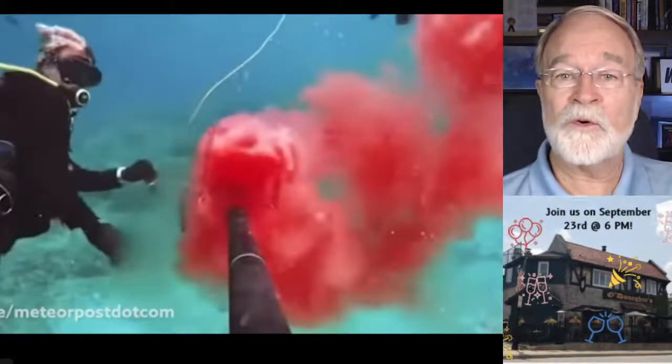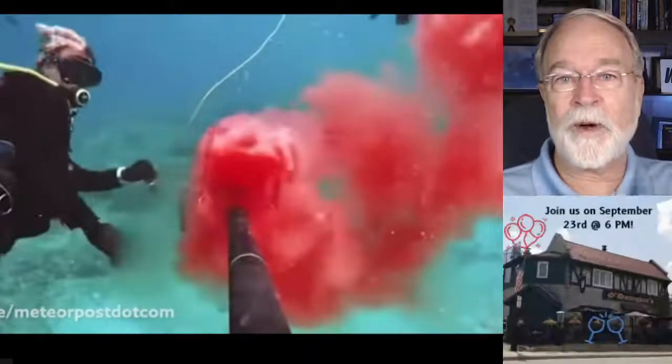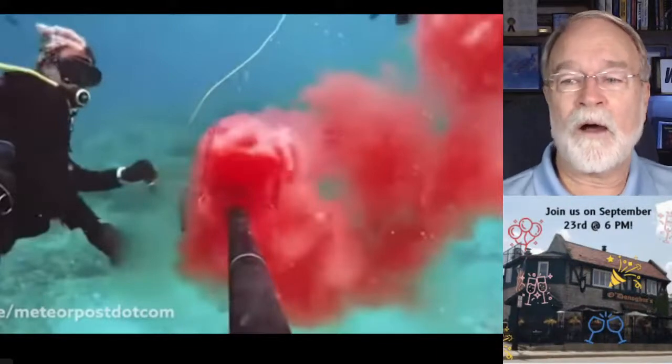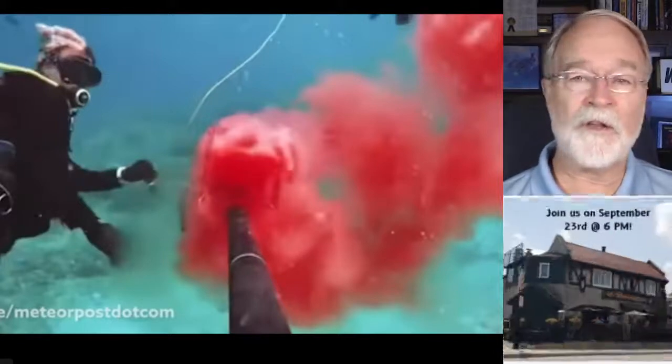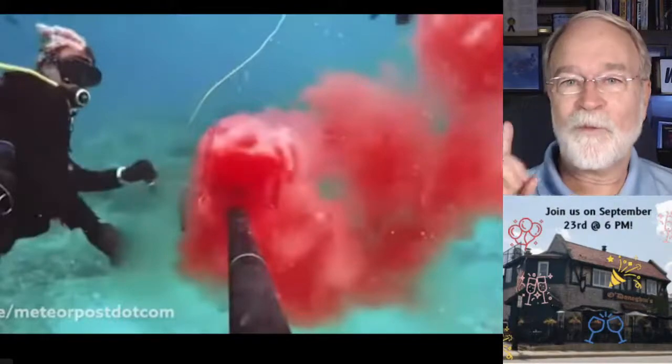Okay, so a couple of things. First, they eliminated the variable of near the boat, because the sharks obviously were hanging around the boat and didn't go out last year for the blood very much. This year, the big variable is mammal blood versus fish blood, but watch.